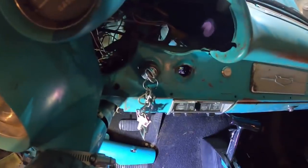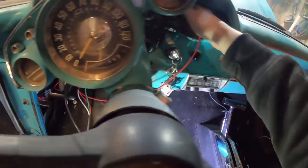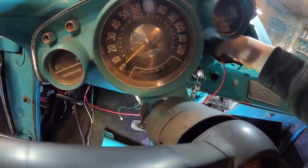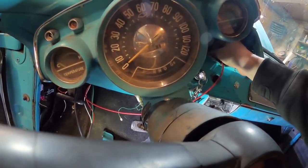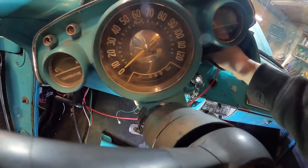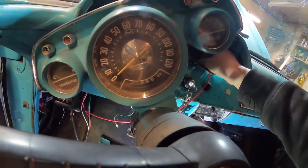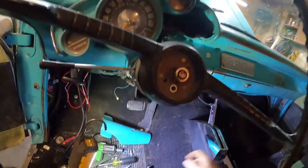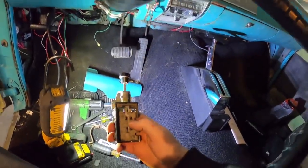Let's see if I can do this one-handed. So you can see the dash lights. It's kind of bright in here. I guess we'll see if it works. You can see it flicker in there. So that's the power wire. So I just got to make a wire that runs from there to here.